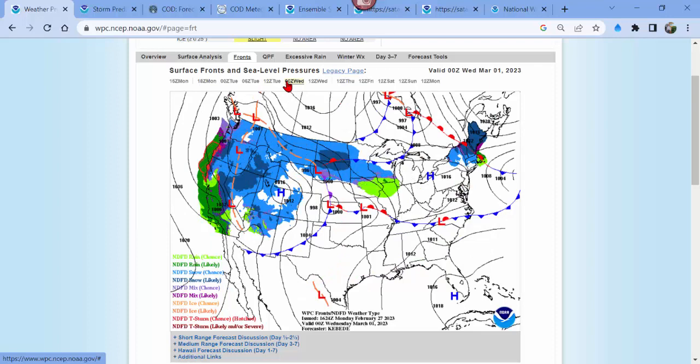And then that front is really going to start lifting back north as a stationary boundary that could potentially bring some rain by midweek. But really, the most interesting part of the weather is going to be out in the western U.S. where the Sierras actually could get what? Oh, they're going to get another 5+ feet of snow. Yeah, it's going to be completely crazy.